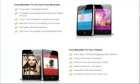Now, there are some other reasons why having mobile is very important, and that's strengthening your brand awareness and getting more calls. You don't want people going to your site, seeing that it's not mobile friendly, and then just backing straight out of it. You want something that's clean, easy to use, and really engaging with a good user interface. That's very important. You want to make sure your page loads really fast. It's integrated with social media so you can tie everything together. And definitely you do not want your customers to have to pinch and scroll to zoom in and zoom out.